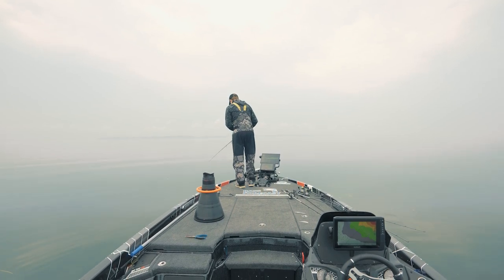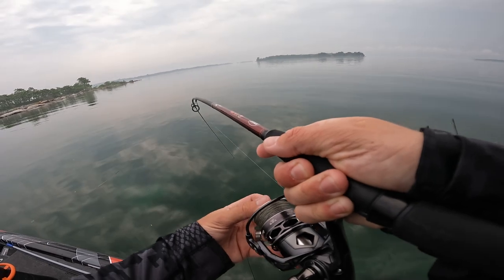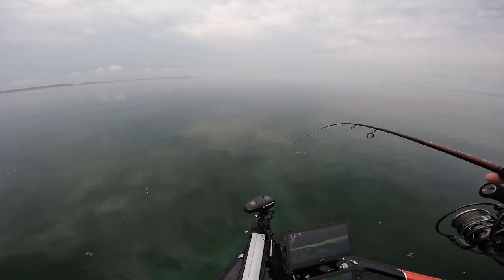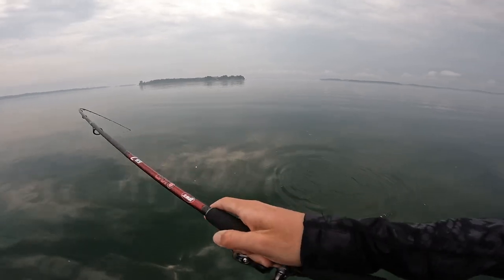He'll eat it this time. Yes, he will. Shake, shake, shake. Got him. Oh yeah. I think this is a 5. Yeah, this is for sure a 5-pounder. Holy cow, what a big one. What a big, big, beautiful bass. Oh my gosh.